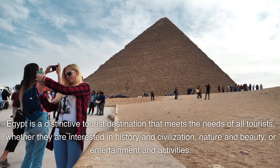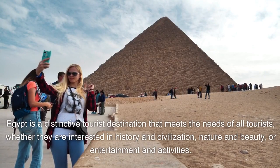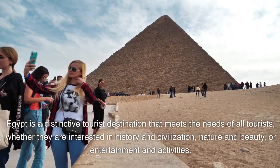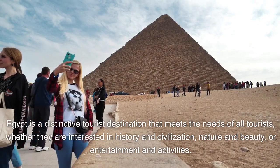Egypt is a distinctive tourist destination that meets the needs of all tourists, whether they are interested in history and civilization, nature and beauty, or entertainment and activities.